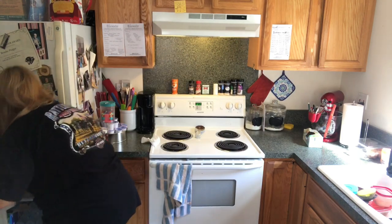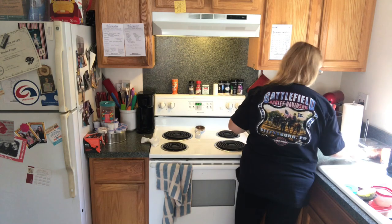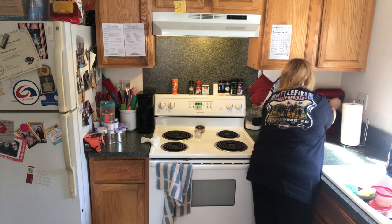I just stuck all this water in the refrigerator. And here I am just getting my kitchen nice and clean and organized, because again, we're not gonna be home for a little while and I just wanna come home to a clean and empty kitchen.